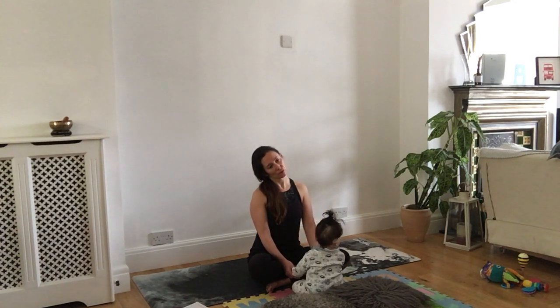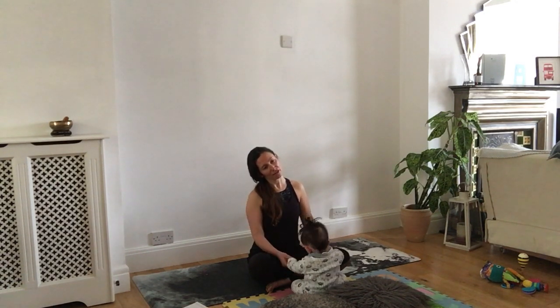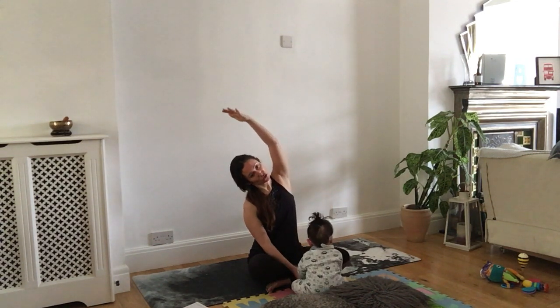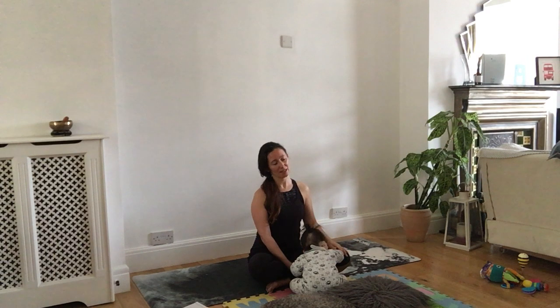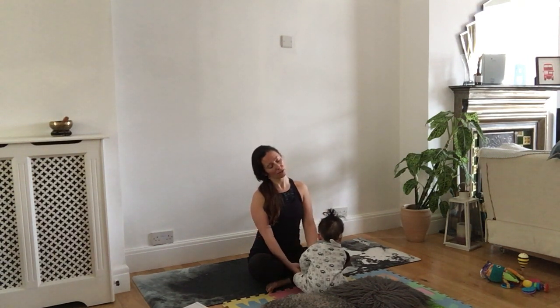And then gently, options here, you can either take your right ear to your right shoulder, just a nice gentle stretch through the one side. If baby is sitting up nice and happily, or if baby is lying down, you can always take that spare arm and do a nice stretch up through the side body as well. But if they need your support, then it's absolutely fine to stay sitting and just take that head over, right ear to right shoulder.